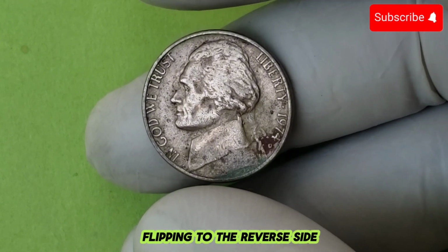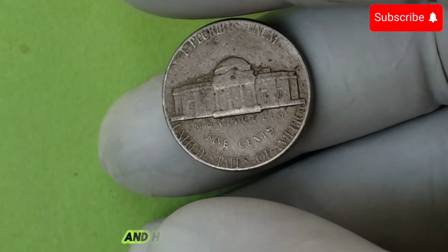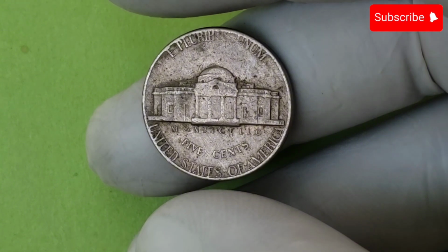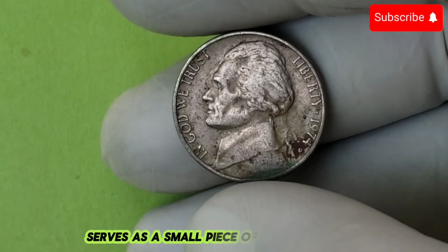Flipping to the reverse side, you'll find Monticello, Jefferson's home in Virginia. This building has its own storied history and has been carefully rendered in a way that captures its architectural elegance. With Monticello on one side and Jefferson on the other, the 1974 nickel serves as a small piece of American history in every pocket.